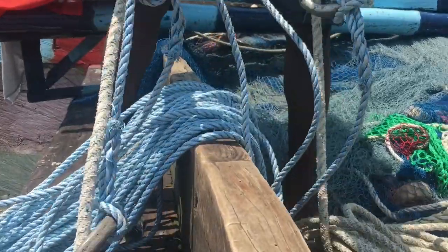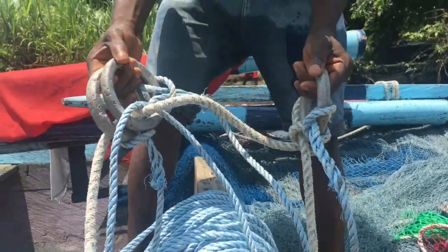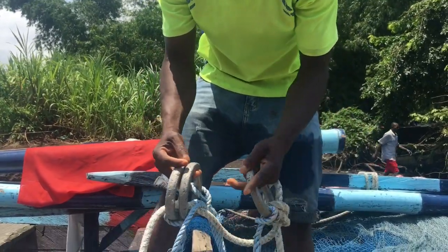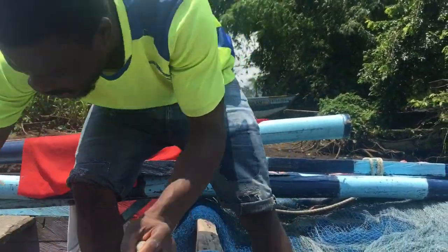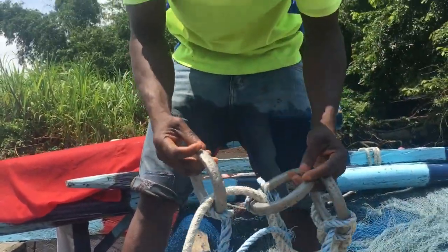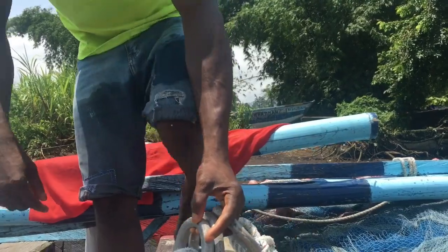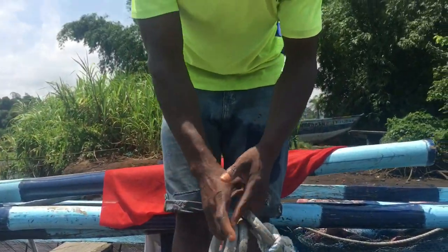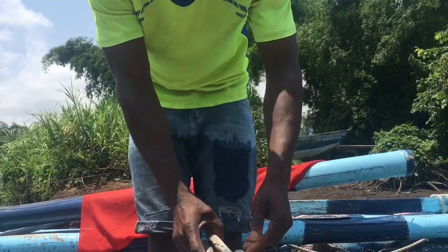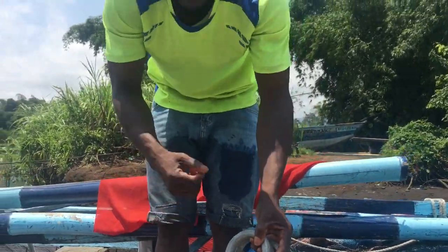The nets have their ropes, and the ropes have these iron rings. We throw them into the water one after another. Then we leave it. When we pull our ropes, the iron rings come together and the fish stay in the net.